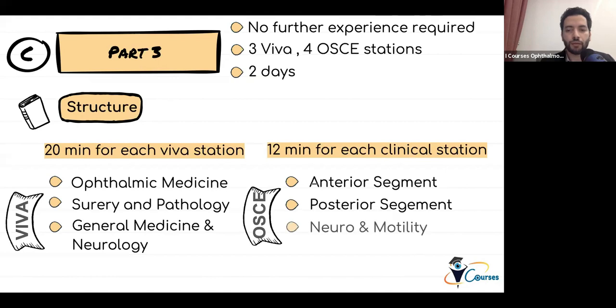So again, I will visualize this exam for you so you can figure out how it looks, because I think that all of you will need this one day. Even if you are starting the first part or the second part, one day you will need this information about the third part. So I try to make it as memorable as possible. So first of all, you are going to sit for the general medicine and neurology exam, and okay, so back to the slides.